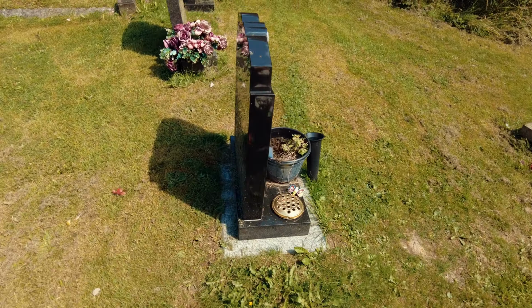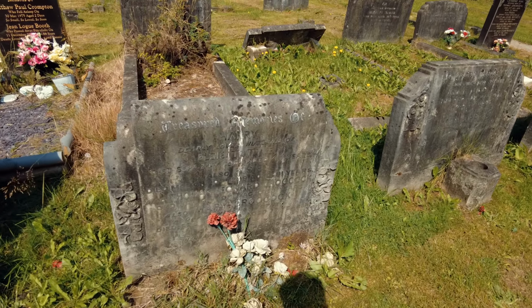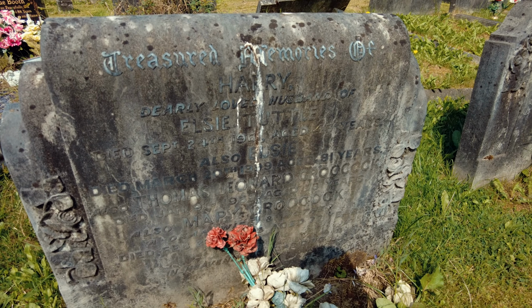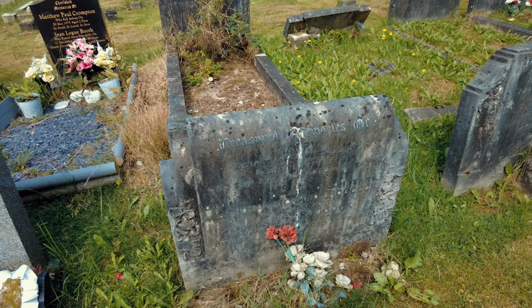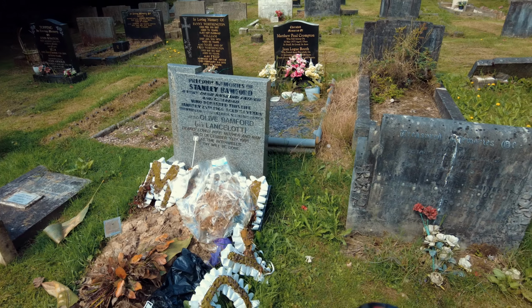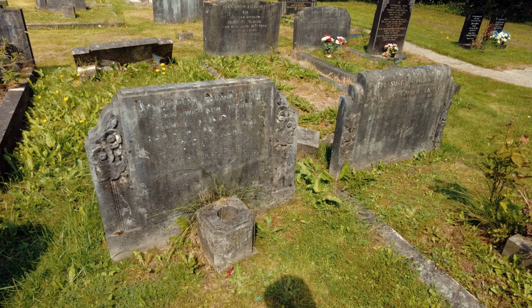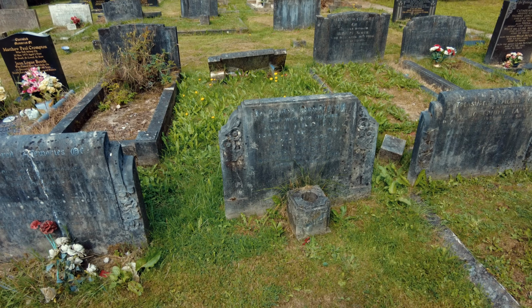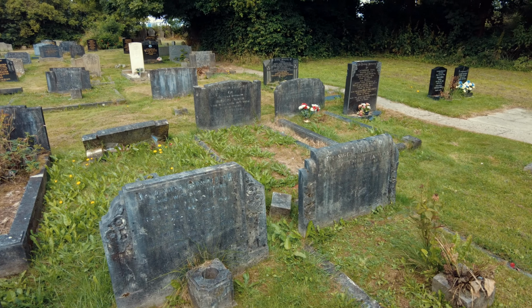Yeah, you can see where the ground is sinking in there, but this one, Harry, dearly loved husband of Elsie Tuttle, died September the 24th, 1961. So that grave right there has been there since the 60s. Wife and mother Kelly Hindley on that one, also 1961. Mary Josephine's the one next to it.